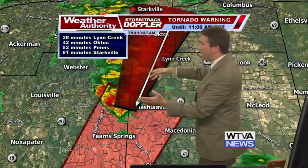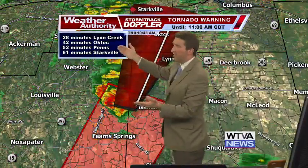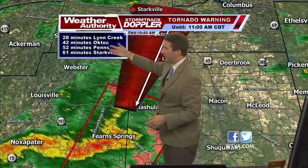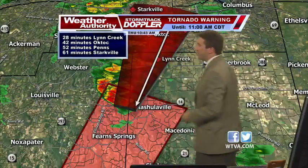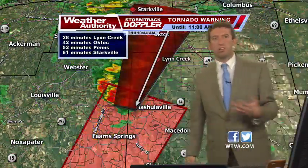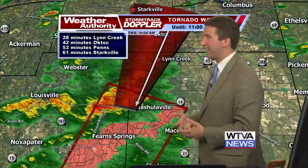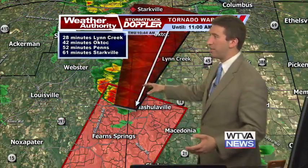It's just giving you an idea of where it's going to be. Starkville probably in the next hour or so. Penns in about 52 minutes, Lynn Creek, Oktoc, all those areas within the next 30 minutes or so, 30 to 45 minutes. And so what I'm wondering now, and Matt, have you seen anything from the Weather Service as to whether this is going to be continued?